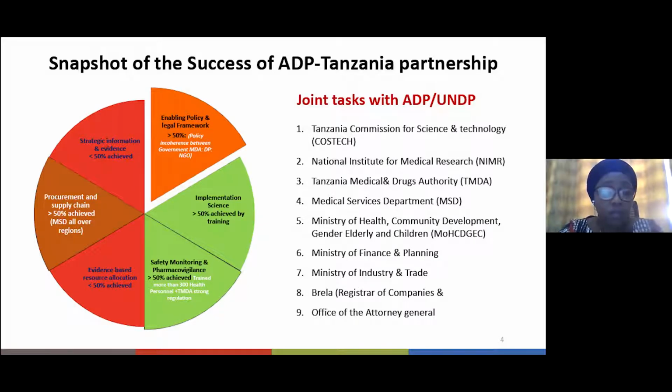And regarding implementation science, we were also very successful, with more than 50% achieved, but this was mainly in training, and NIMR took largely this responsibility. We also had safety monitoring and pharmacovigilance. Again, this was more than 50% achieved because we trained more than 300 health workers to be able to diagnose adverse drug reactions. And there are 2 red pieces that I will talk about last, but I also wanted to talk about the procurement supply chain, which was more than 50% achieved, and this was solely by MSD, who are responsible for distribution of drugs and health technologies in the country, and this was also facilitated by PATH.